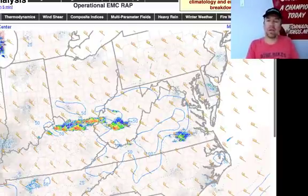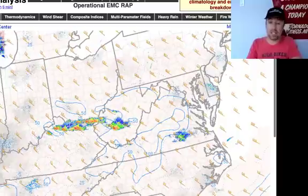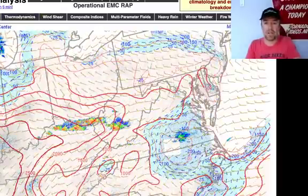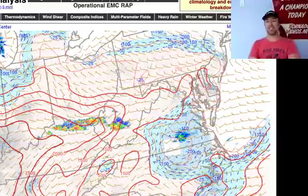Generally, you need greater than about 100 to 150 to have a non-zero tornado threat. But this is non-zero helicity. It definitely drops off further west across northern Kentucky, and that's likely why these are just severe with mainly hail producers. The instability, you've got a bit of a nose punching in here of instability, interestingly, with these westerly winds coming across northern Kentucky into western West Virginia.